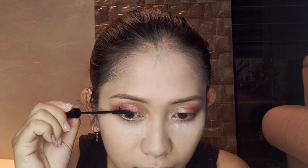I have my heating na tool na eyelash curler. Hindi siya masyadong may impact sa akin. Okay lang. It thickened my lashes and I think it also gave it a bit of volume compared to the other side na wala pa.